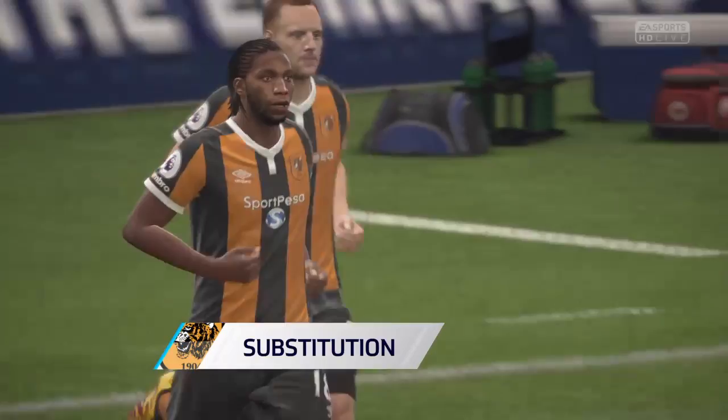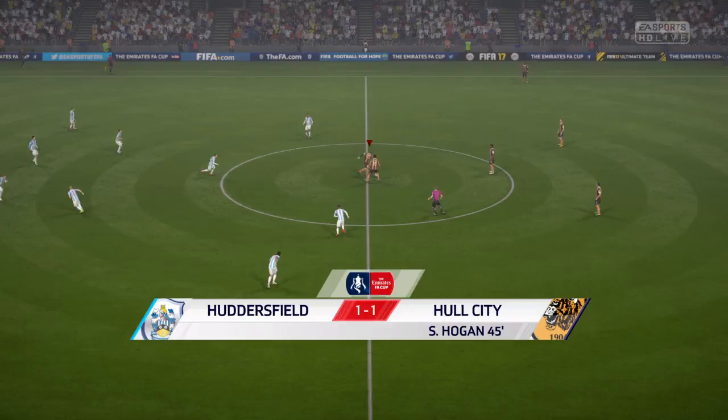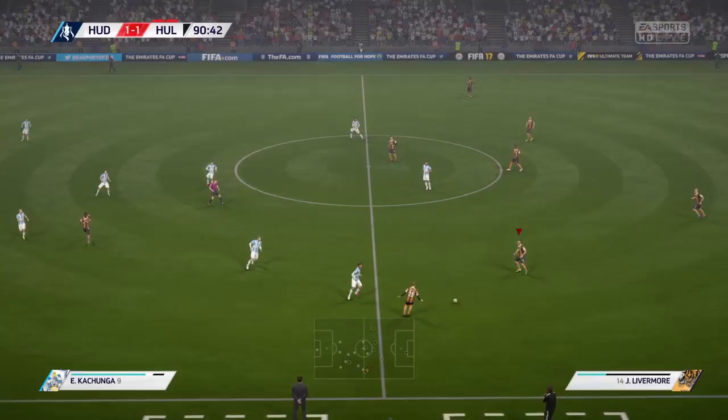This is going to be the introduction of three new players. Very, very close, as the scoreline suggests, over the regulation period. Now we've got extra time. Can that separate the two sides?